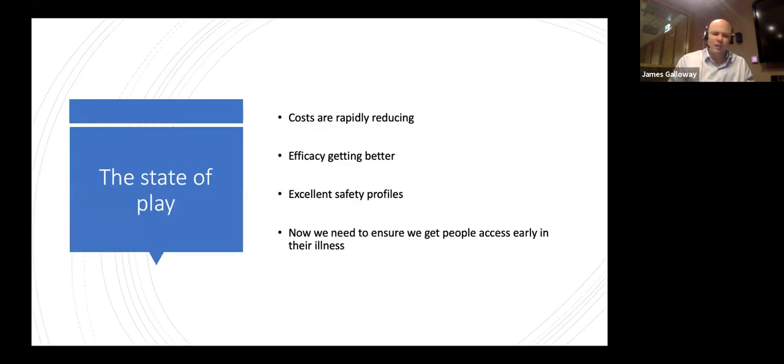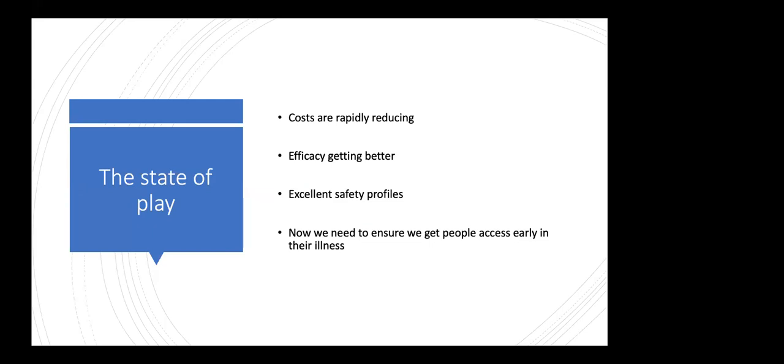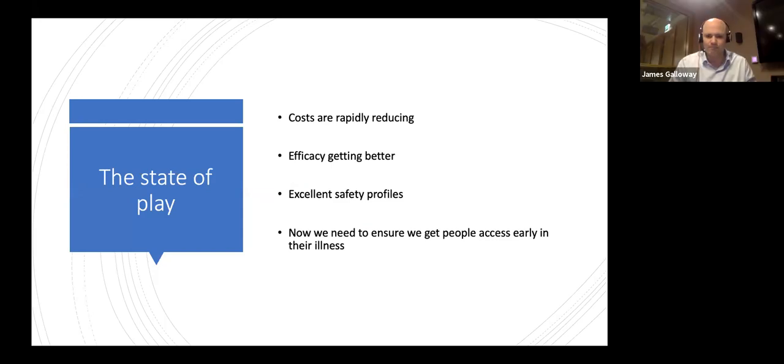So I think things are going to change in the coming years, because we are starting to see rapid changes in the cost of the drugs we've got access to. We're seeing that the drugs we're using are getting better. Part of that is that the drugs have higher efficacy, but also the strategies, the way we use them, the way we use combinations, and the fact we're recognizing we get people in early. And the treatments we're using, I think, have fantastic safety profiles.